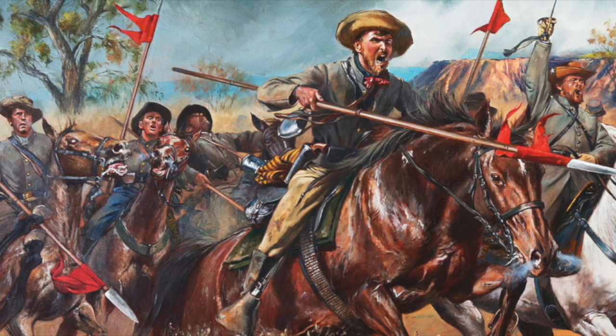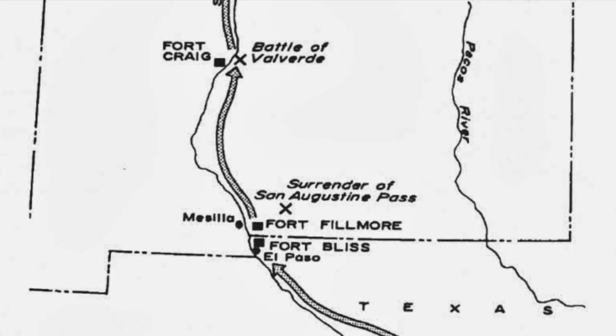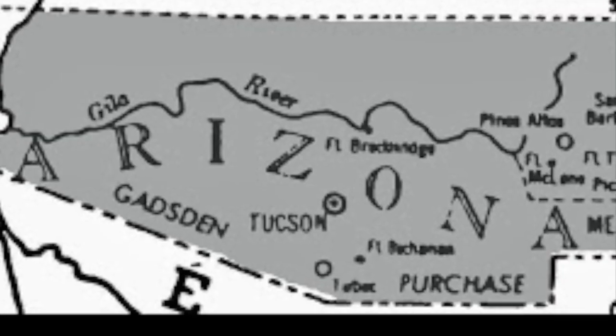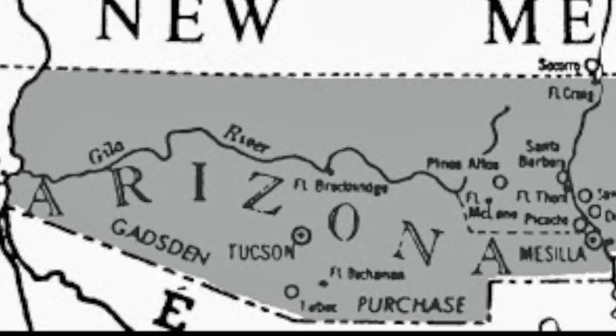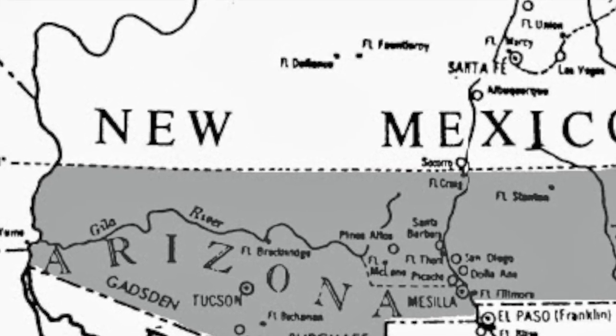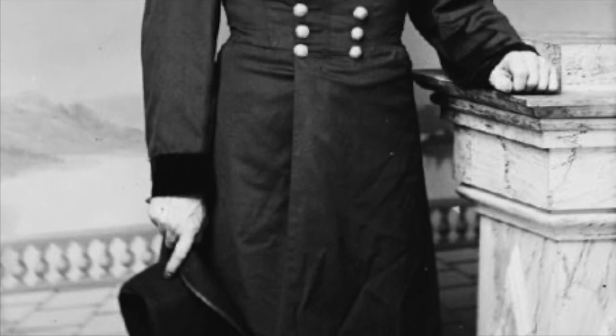On February 7th, Sibley's Army of New Mexico headed north along the Rio Grande and crossed the 34th parallel to occupy the territory for which the army was named. While Baylor's troops had pushed the Federals out of the Arizona Territory, New Mexico proper, that being New Mexico north of the 34th parallel, was crawling with Union soldiers.